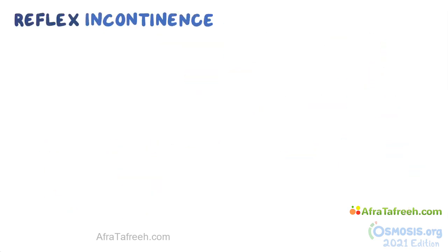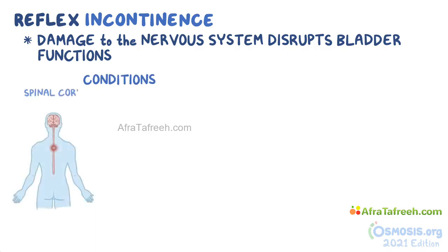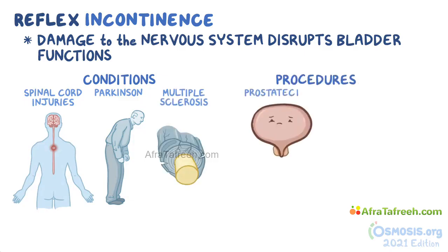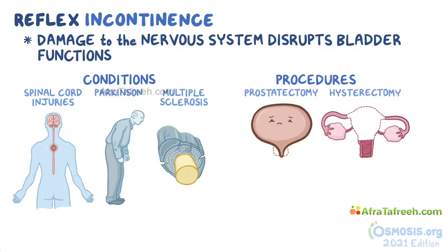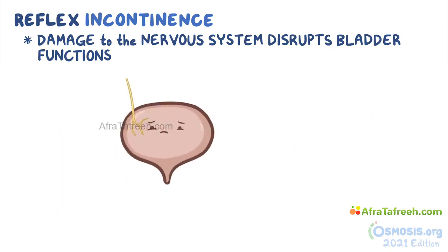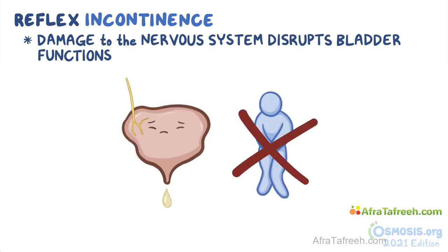Reflex incontinence happens when damage to the nervous system disrupts normal bladder functions. Various conditions like spinal cord injuries, Parkinson's disease, and multiple sclerosis, as well as procedures such as prostatectomy or hysterectomy, can damage parts of the nervous system involved with the urination reflex. As a result, the bladder can contract on its own without warning, and the urine leaks out without the client feeling the urge to urinate.